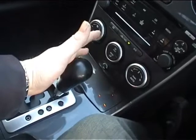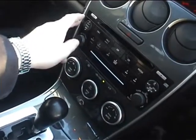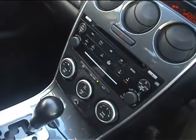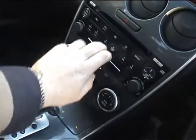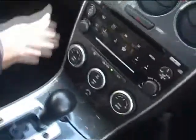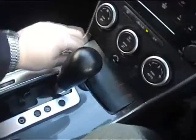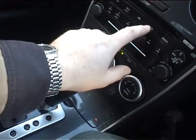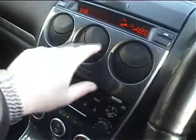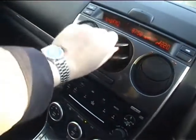Climate control, air conditioning, CD player with an entertainment pack I believe, which has got the multi-change CD player. Media, so somewhere along the line I'd imagine there's some form of Bluetooth with this, or auxiliary input. They don't normally have media for any reason. CD, no disc, load. So all this is displayed up here. Nice. These vents are very nice. They sort of spin around like so. That's quite nicely crafted and designed.